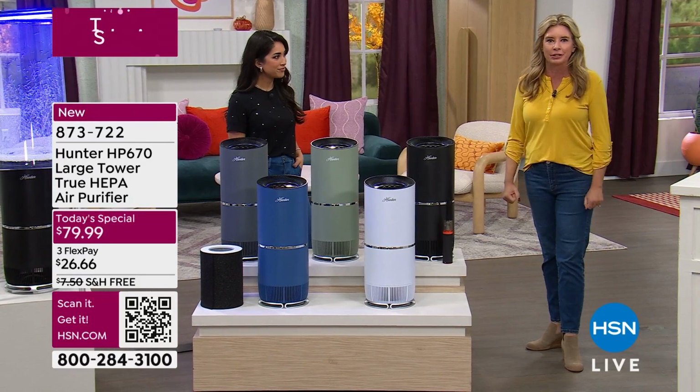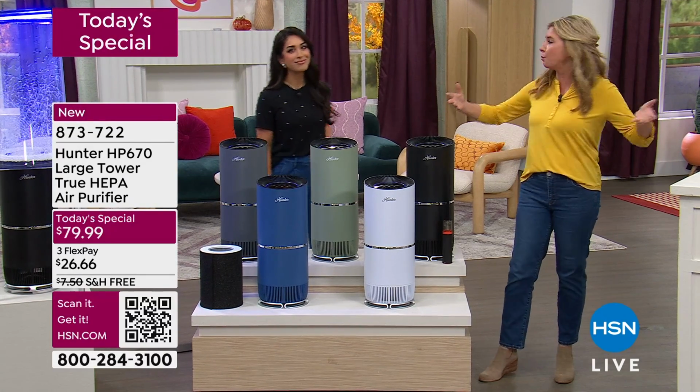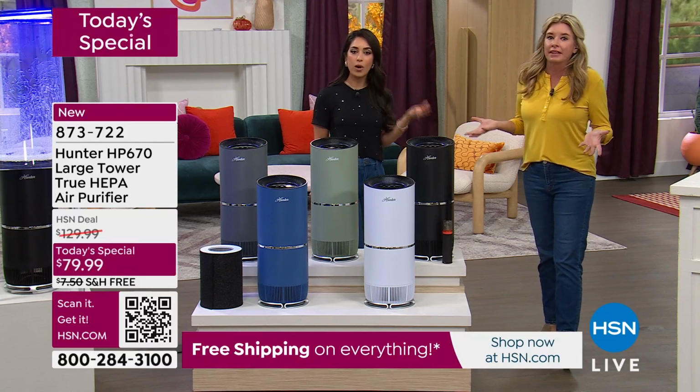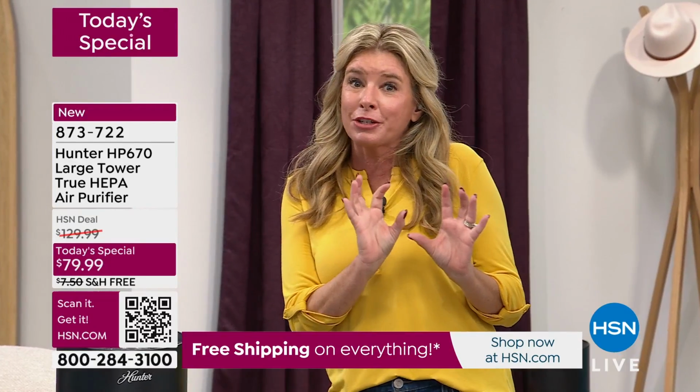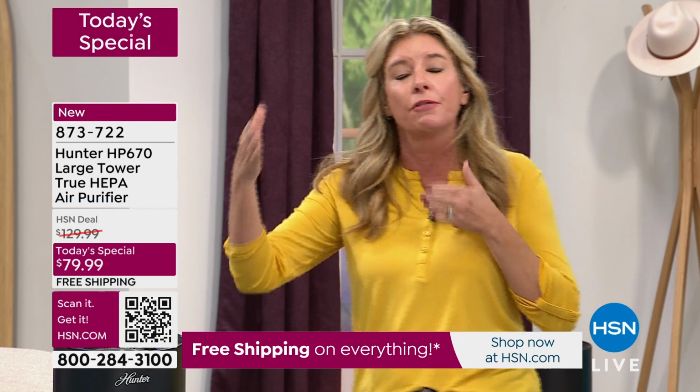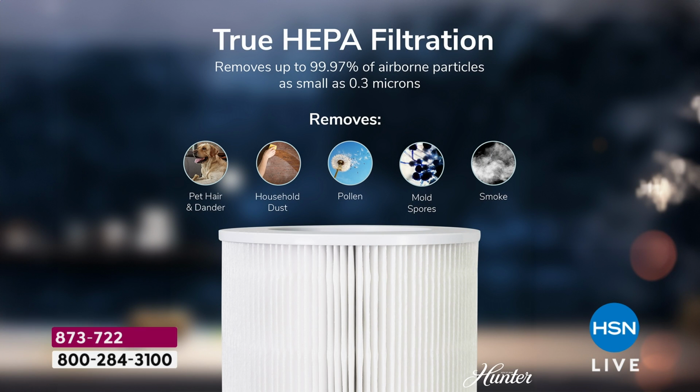Now you got that True HEPA filter. Now HEPA is the buzzword when it comes to air purifiers. Yes, you start doing research, but what does that actually mean? Exactly. What does that mean? Well, what you need to make sure of is that True is before the word HEPA, because that means that you're getting the top end, the gold star. That is the best of the best. And that True HEPA filter is going to grab things like this: pollen, dust, dirt, dander, pet dander, smoke particles. It's going to remove that stuff out of the air.